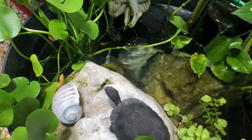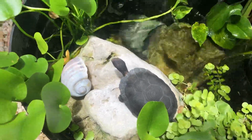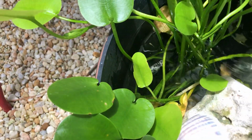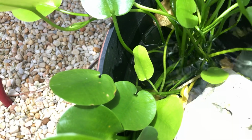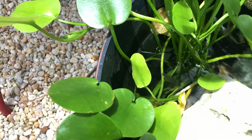The rain's been keeping this pretty full, but yes, it does evaporate with the heat. But the rain has been keeping it pretty full. Lots of rain. These little fishies there. They're so cute.